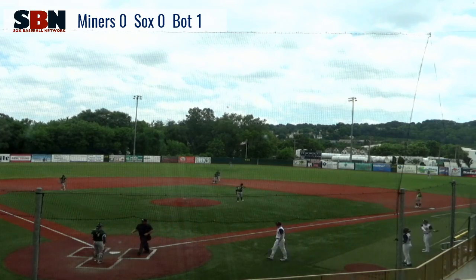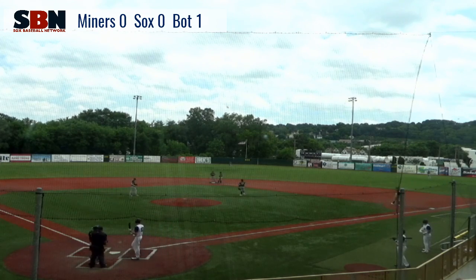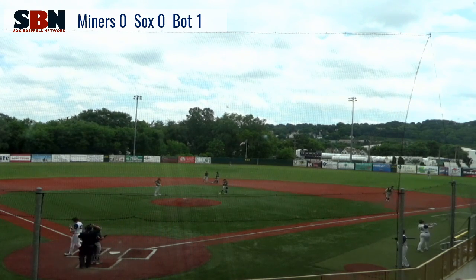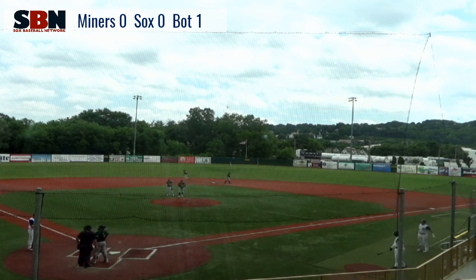Defensively for the Miners, we got Toddy's behind home plate. Ward at first, Acuna at second, Hagen at third, Callaway is the shortstop, in left field is Johnson, in center field is Norman, and in right field is Shule.